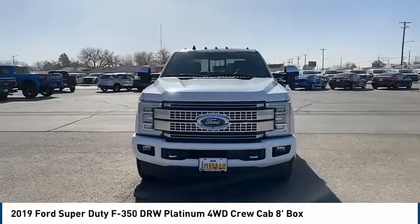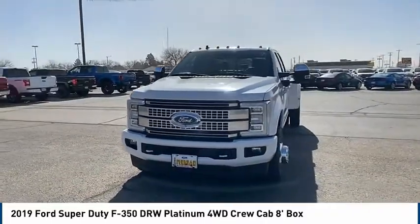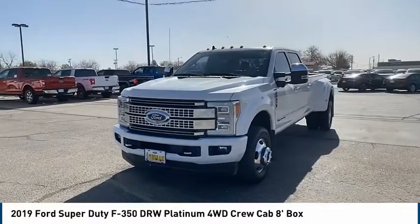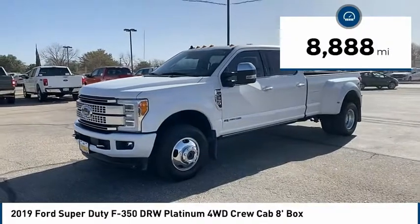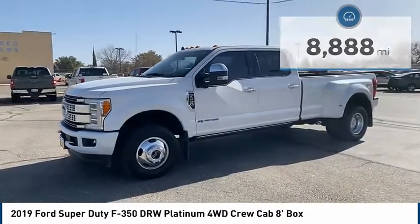Head-to-head fuel efficiency, head-to-head towing, head-to-head torque. Ford F-350 Super Duty. This vehicle has less than 9,000 miles. Here are some of this vehicle's great options.